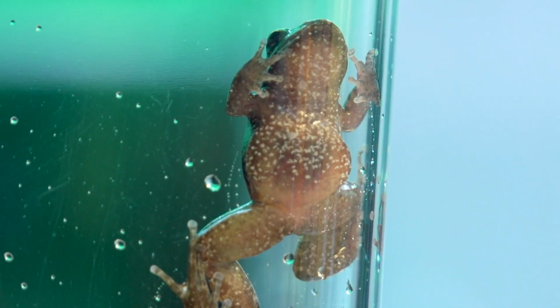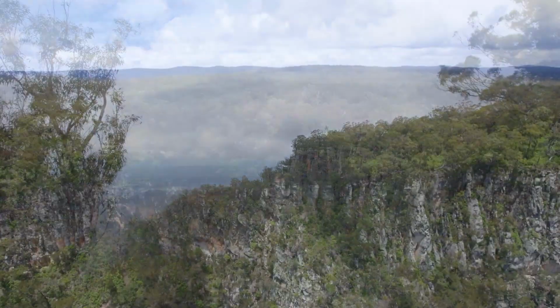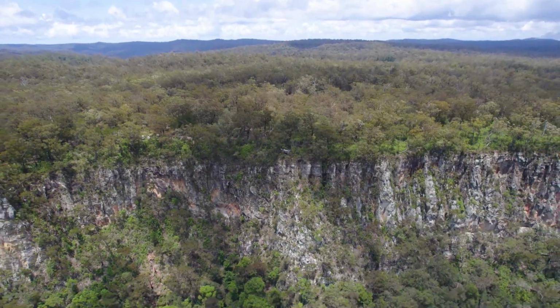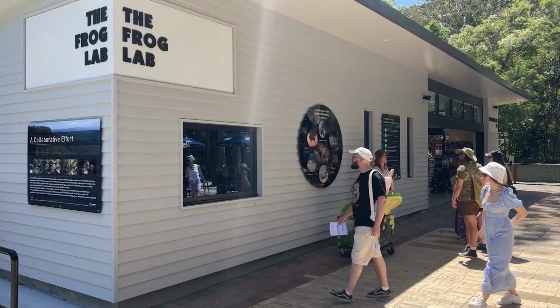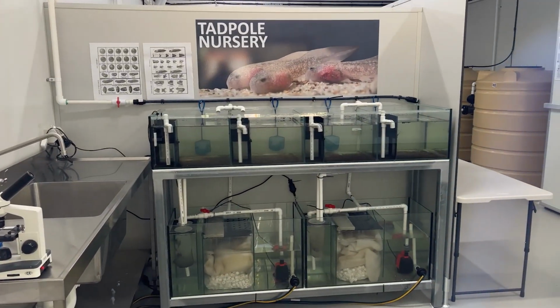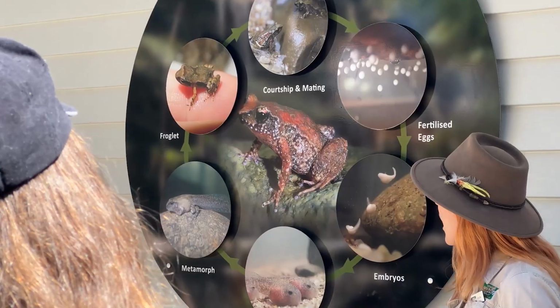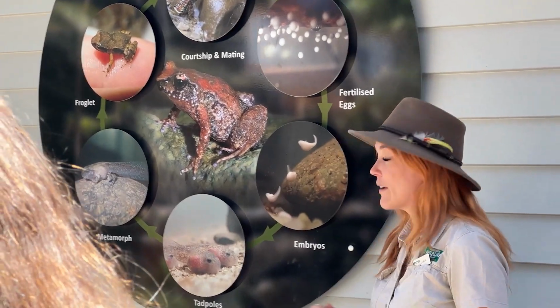To have this facility in its final stages and moving on from here, it's going to allow us to bring more frogs in from the wild and have a broader genetic diversity in our captive group, which is really important. Unfortunately, we can't let people in here to have a closer look at the frogs and tadpoles, but they can see the workings of the lab through some windows. There's also some great tours that happen based around conservation. There's lots of education opportunities in that respect too.